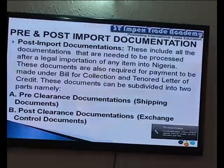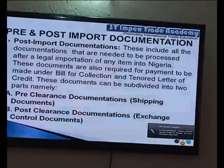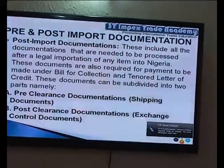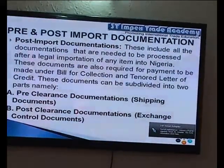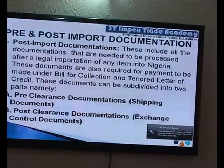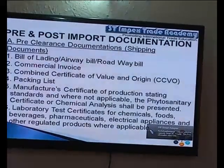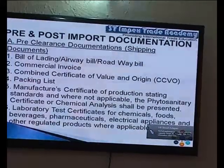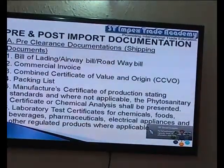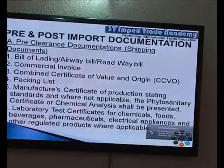Now, the post-import documentation can be divided into two. We have the shipping document, that's the pre-clearance document, then the exchange control document, that's the post-clearance document. Let's look at the shipping document. We have the bill of lading, we have the invoice, we have the combined certificate of value and origin, we have the packing list, we have the manufacturer certificate, and we have the lab test certificate.